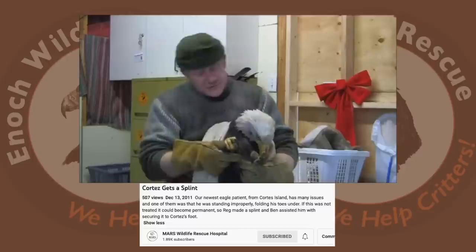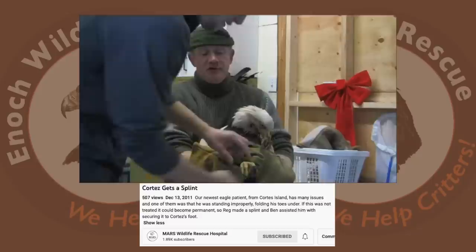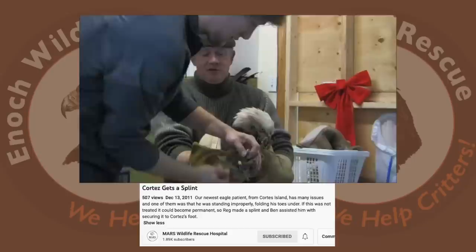So this foot has, the bird's is neurological and she's not opening one foot. She's quite depressed, so we're gonna rush through this procedure. I'm gonna stretch the leg out to disengage the talons and Ben is gonna try to put an apparatus in here. Okay, you're clear to grab center toe. Keep your hands out of grabbing range and we'll see if this will hook.